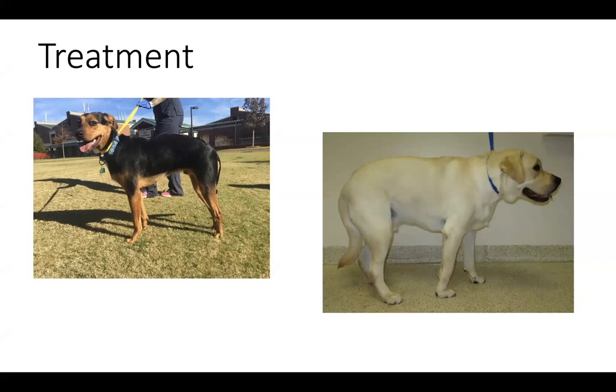Would you agree with that? Yeah, no, I completely agree. If there's a non-weight bearing lameness, we really should be shifting things like nerve root entrapment, fracture, septic joint, higher up that differential list.